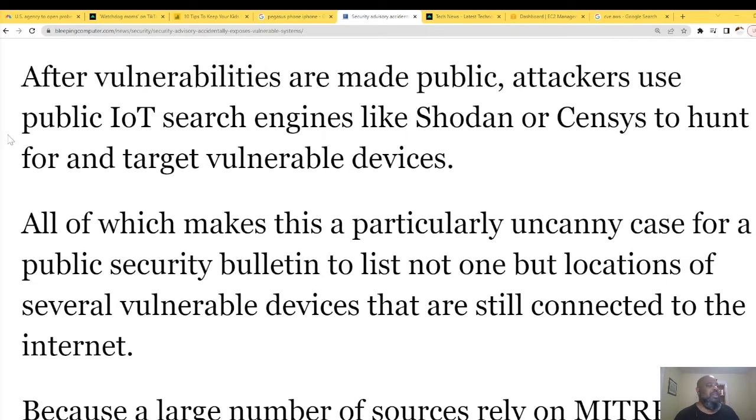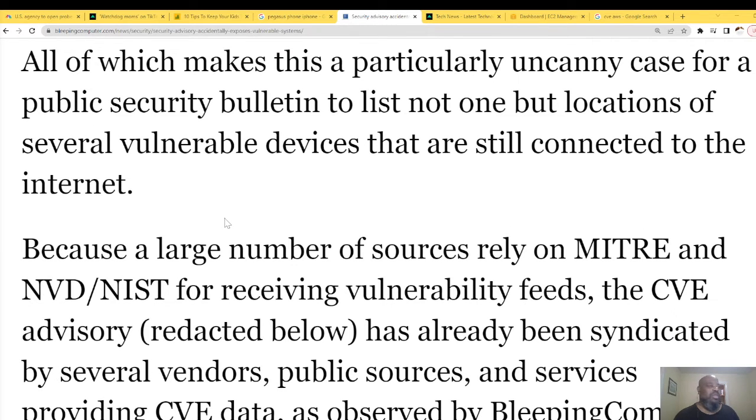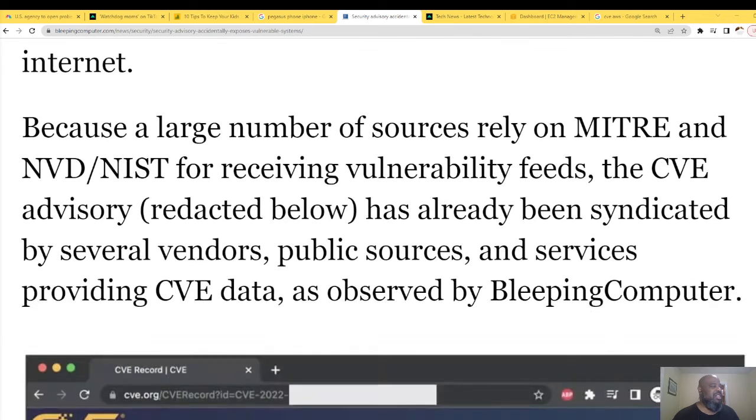After vulnerabilities are made public, attackers use public IoT search engines like Shodan or Censys to hunt for target vulnerable devices. So Shodan is the most popular. If you go out there, it lists tons of vulnerable systems. But once again, Mitre usually finds it, or whoever finds it in the research community, they usually give the company time to fix the vulnerability before they put the notice out that there is a vulnerability. All of which makes this a particularly uncanny case for a public security bulletin to list not one, but locations of several vulnerable devices that are still connected.